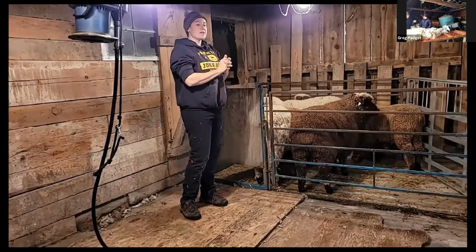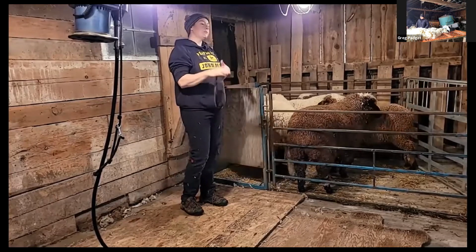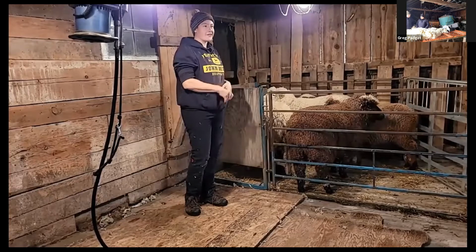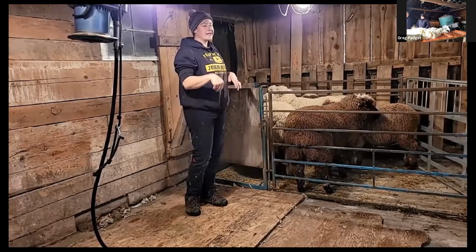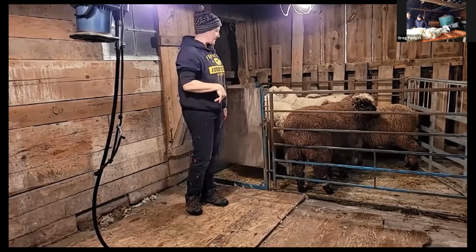So emptying them out, and by that I mean fasting them, no food. People will be like, well, we didn't feed grain this morning. Well, is there hay in the hay feeder? Well, yeah, but they're not eating it. Yes, they are. They are eating the hay. There can be no food in their stomachs when you're shearing.